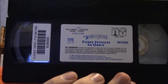Yeah, the reason I'm not going into too much detail on these is because I have a lot to get through. I don't want this to take too long.